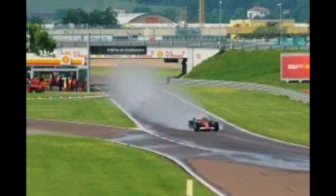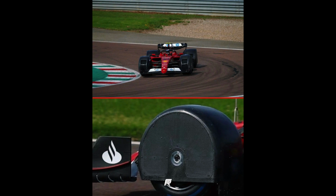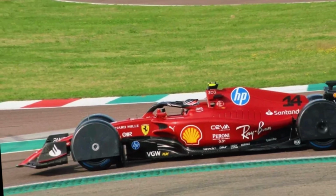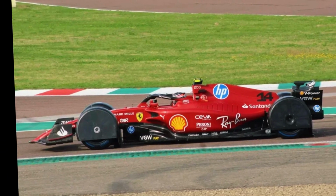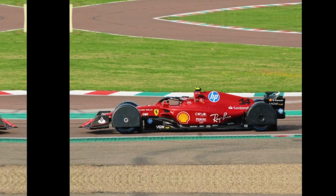This second iteration has provided a much better reduction in water spray, but the FIA is still not satisfied with the prototype. Initially, it was believed that the tires were majorly responsible for the spray, but it turned out that the diffuser was equally as guilty. This new design has come under criticism, with some saying that F1 is open-wheel racing, and these guards mean that is no longer the case.